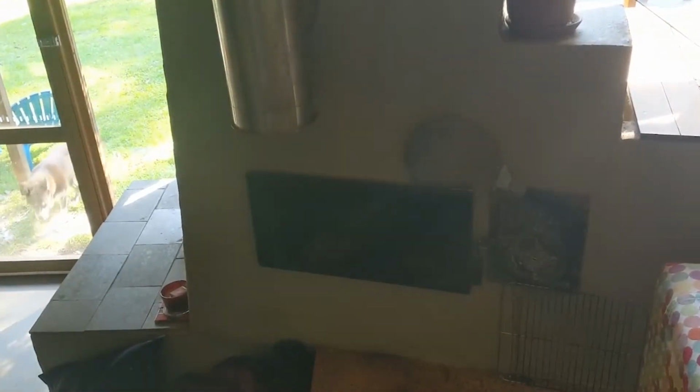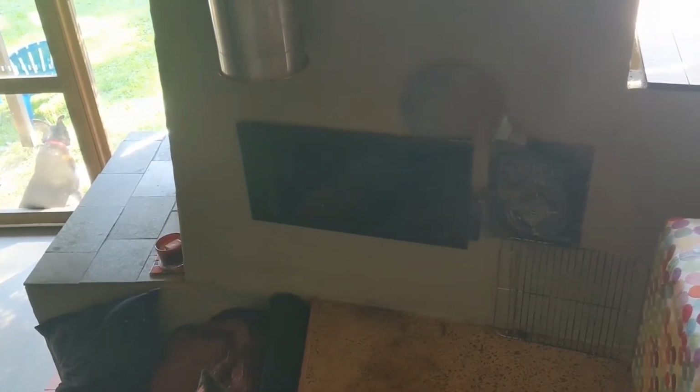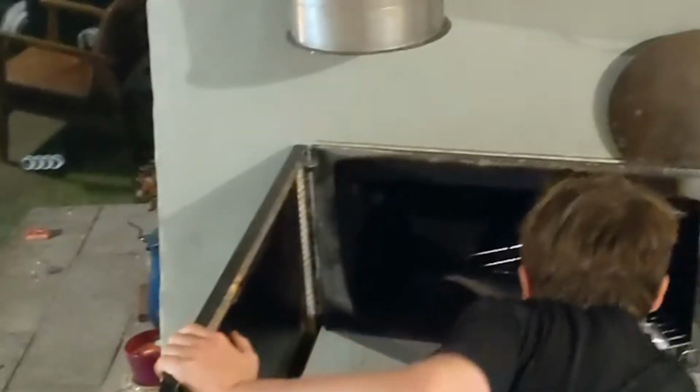So you have a big fire and then the fire goes out, but the bricks stay warm for a couple of days. This is probably still warm from a fire 2 days ago, so it works pretty well. And you can smoke fish in it as well, as I showed. Should be good by morning.